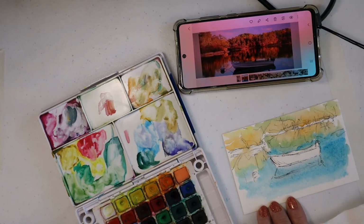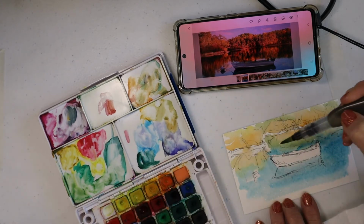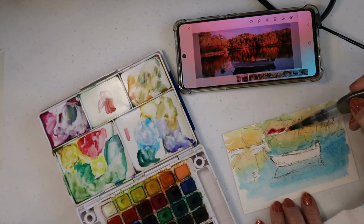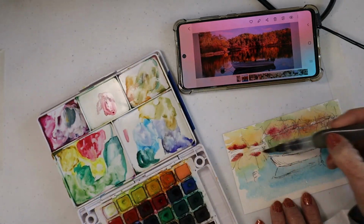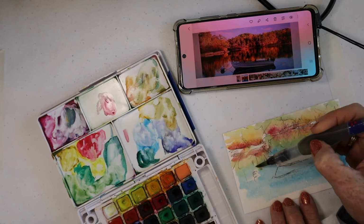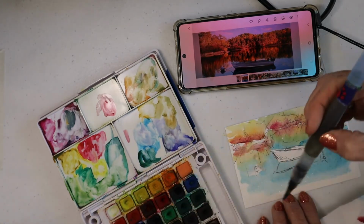Yeah, it's really cool. But you can be as loose and quick as you want, and most people like it to show a little more. I like to be able to do either one, and this is very loose. Like I said, you might like it better. I might like it better too.